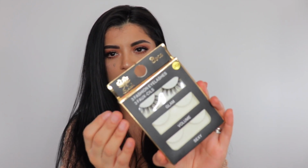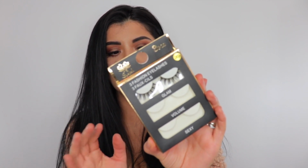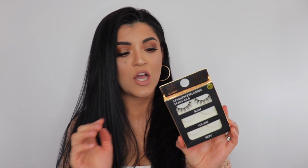I was actually really impressed. They're super wispy and I really like them. They're just the perfect length and I just love how wispy they are at the end. I'm actually super impressed and I plan on getting more of them. So if you are interested in their lashes, I definitely recommend them because they're actually really good. I've used 2 of them already and I have 1 pair left and I want some more. They remind me of the Ardell wispy lashes, but a little bit better.